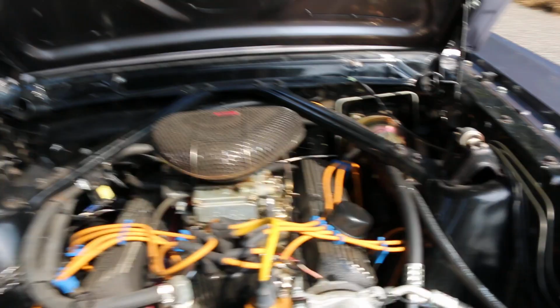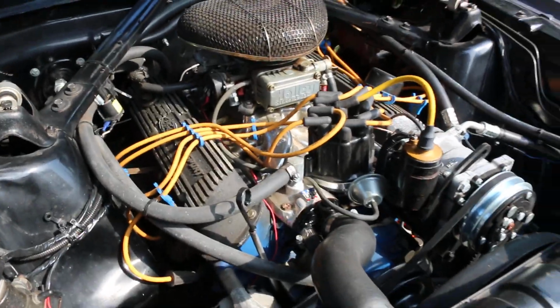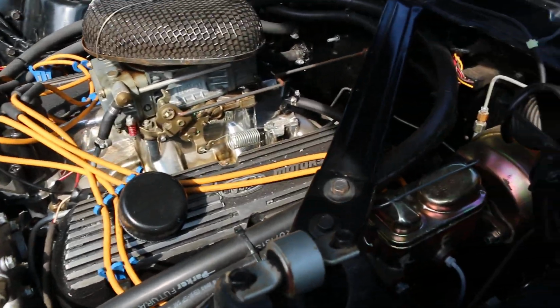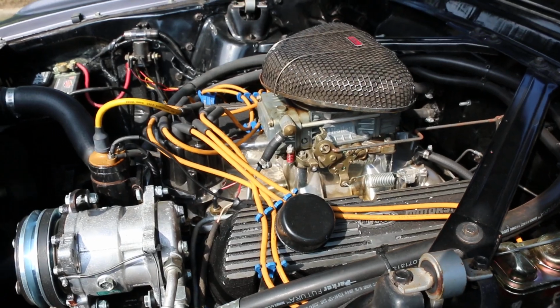Nice. Looks like you retrofitted air conditioning in here, which is nice. Yes. Got headers, front disc brake conversion. Nice. Original inner fender wells. Power brakes. The disc up front? Power assist, yes. Very nice.